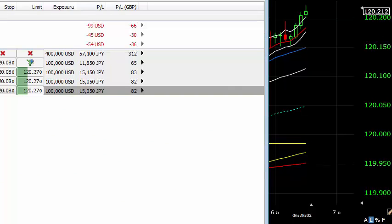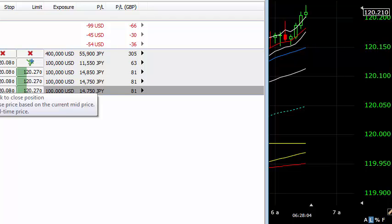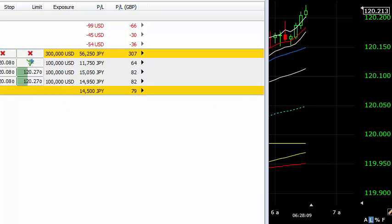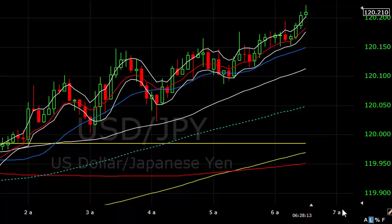Okay, just back. We just popped up another pip. I'm actually going to take a unit off here, and as we've come up a pip, I'm just taking 1 unit off there. Bank that for 14 pips. So whatever happens now on this trade, it will be a marginal small gain. It sort of pays for the cable trade that I lost on earlier on as well.